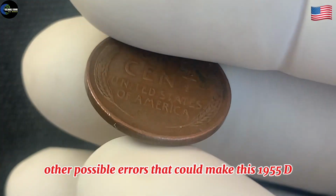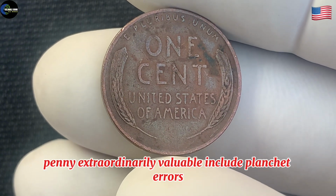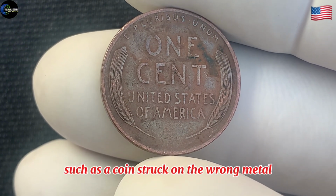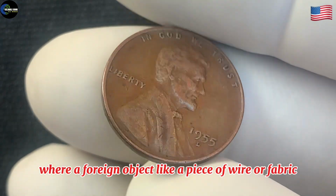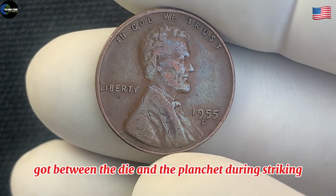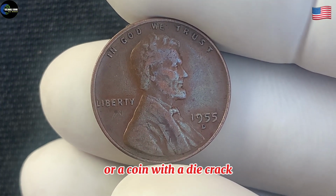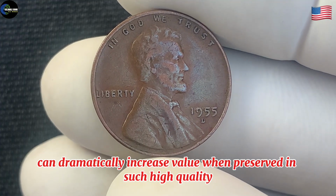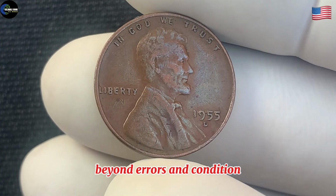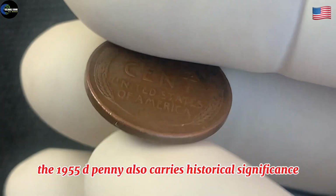Other possible errors that could make this 1955 D penny extraordinarily valuable include planchet errors, such as a coin struck on the wrong metal, or a struck-through error, where a foreign object like a piece of wire or fabric got between the die and the planchet during striking. Even an off-center strike or a coin with a die crack can dramatically increase value when preserved in such high quality. Beyond errors and condition, the 1955 D penny also carries historical significance.